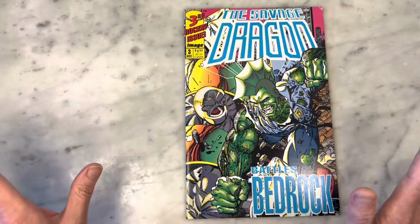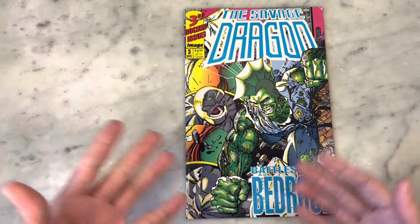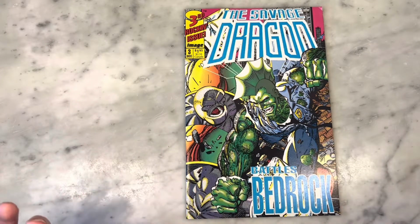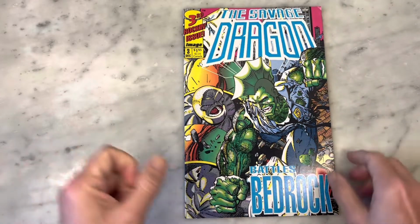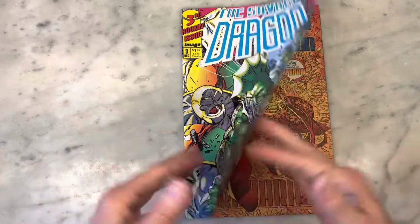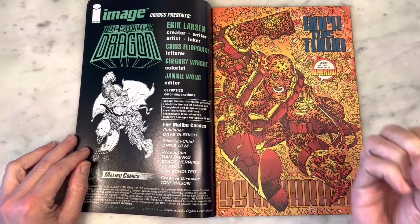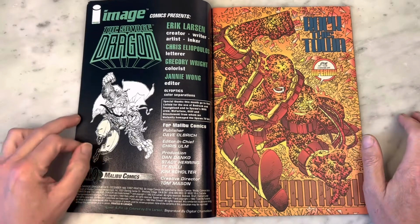Anyway, I've been having so much fun, especially since interviewing Erik Larsen. I was rereading some old Dragons, and you kind of forget just how amazing they are. Erik Larsen just packs a punch with his art. I love his art so much, and he just puts the fun in comics. He brings the big Kirby energy. I mean, look at all this Kirby crackle happening right here.